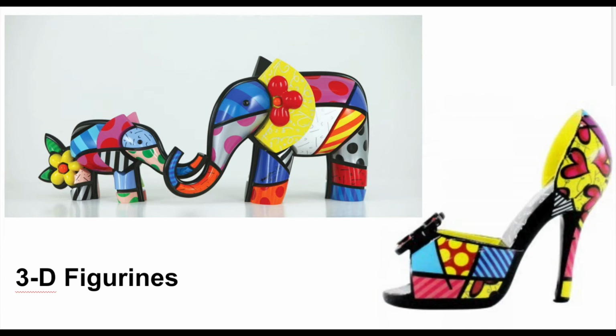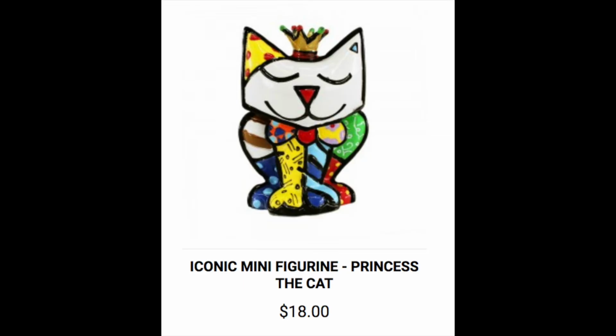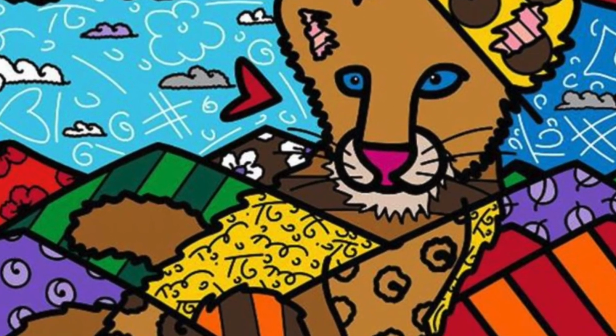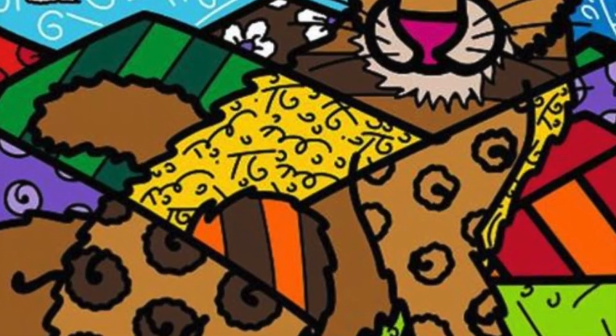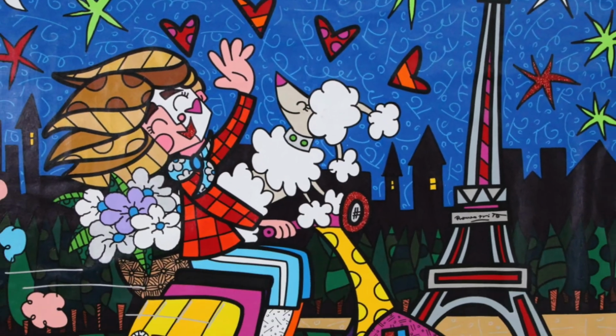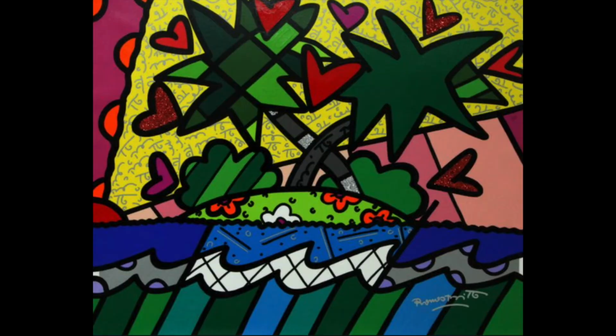This summer I was in a museum that had some of his figurines, and I wanted to buy my own figurine. So I bought this little cat. And I was pretty proud of him, but I had always told my students, look closely in almost every picture he does. He has these figures that look like mathematical symbols.